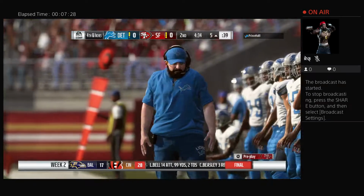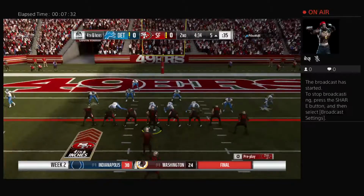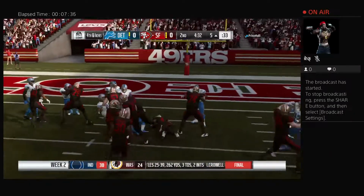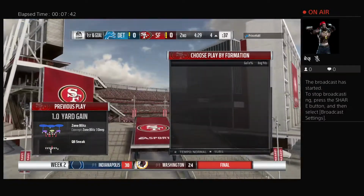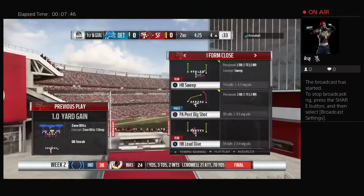They converted once earlier in this drive, but they'll roll the dice here again on 4th down. Here's Watson on the sneak, and they will touch him down, but not before he gets the first. They only get a hard-fought yard, but that's all they needed. It pays off, the decision to go for it, 1st and goal.